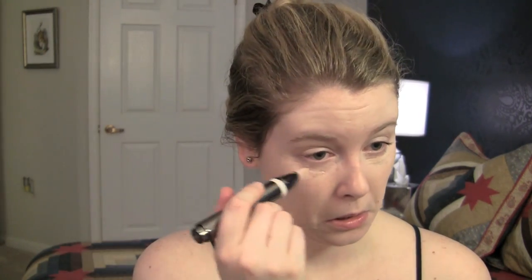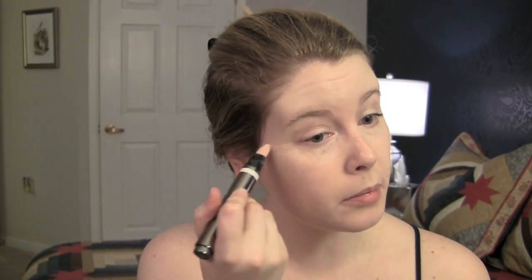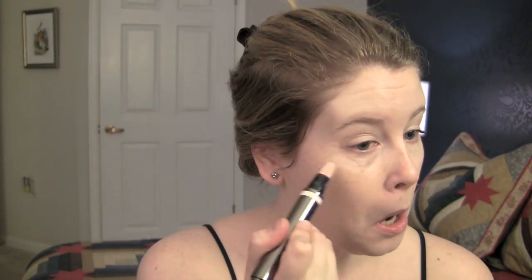Oh, what was I saying? Yeah, it's light coverage, so if you really need some fuller coverage, it may not be the best option for you. This is helping under my eyes. I do have some eye makeup on I put on earlier, but it's not that much. But I think this is kind of helping.